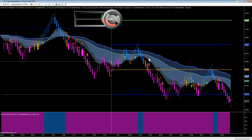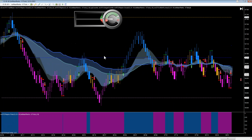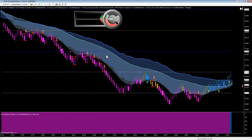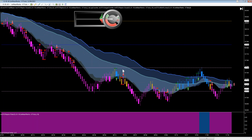Now, the nice thing about the Raptor is that you can customize it a little bit. The whole point of having the band is twofold. One, to give you a directional bias, and the other to show you selling opportunities. Well, in this case, selling opportunities. If the market was rallying, you would be looking for buying opportunities. I've got to go back a few days. What you need to do is you're looking for the band to more or less reflect where the market is peaking. So, like I said, with the Raptor, you do have this option.